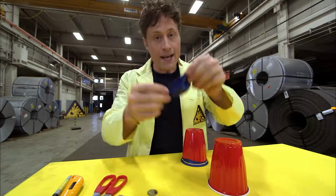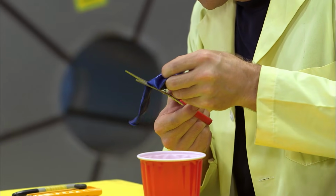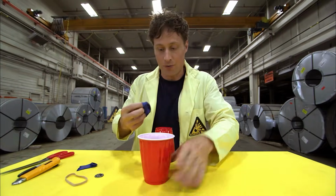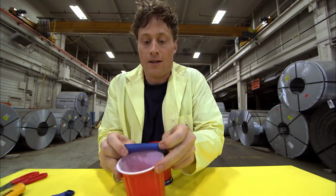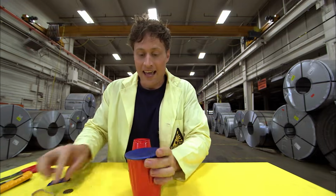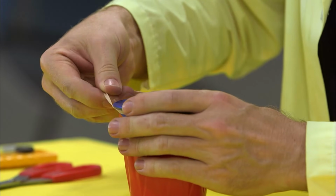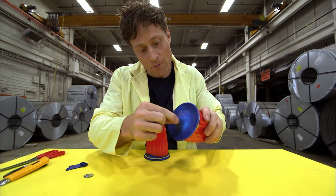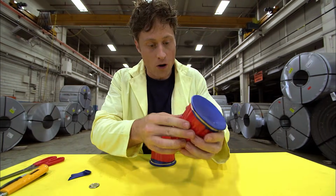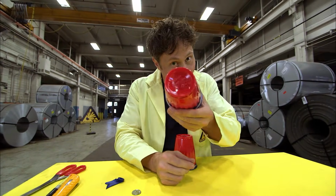Here's what you do. Take your balloon and cut it just where it gets wide. You take the mouth of the cup and stretch the balloon over the top. Then put an elastic around it to keep it in place. This is now a surface on the top, and that's what you're going to use to pull back and create your burst of air. But of course, the air's not going to go anywhere until you make a hole in the bottom.